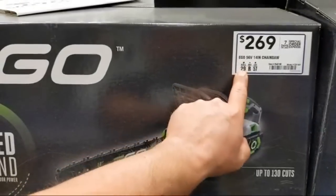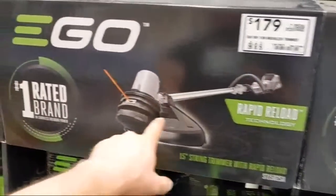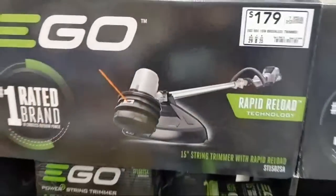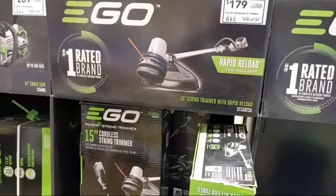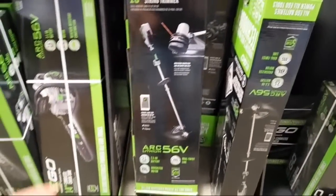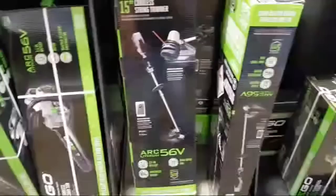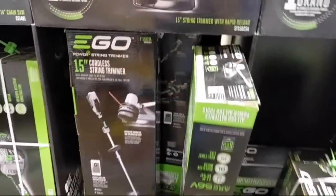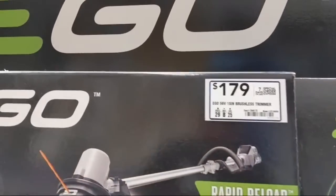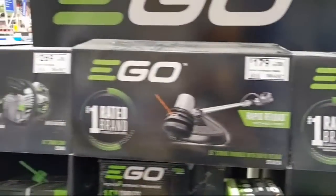You know, they have the Ego chainsaw, 14-inch at 269. They have their rapid load technology. This is 179. This is their 15-inch string trimmer. We sold it over there for, this is probably Bear Tool. No, if you're looking here, so here's the hack of the day. This is including their 2.5 amp hour battery, their charger, and the string trimmer. So on the other side, we sold it at 229, but it was supposed to be at 199. If you're coming around this end of the bend, it's at 179. Come to this end of the bend.